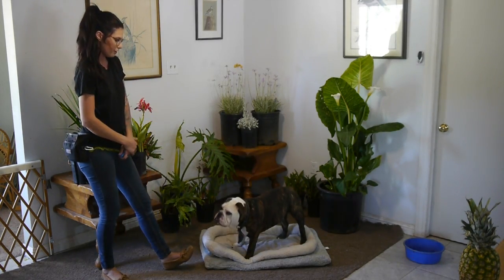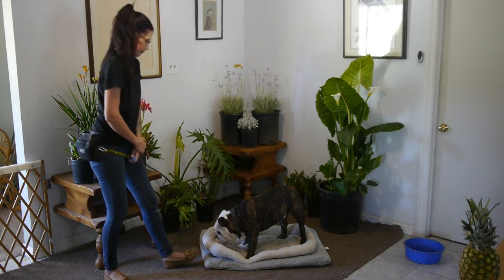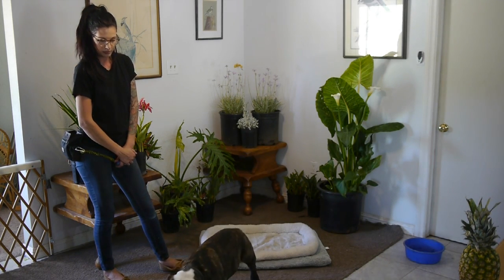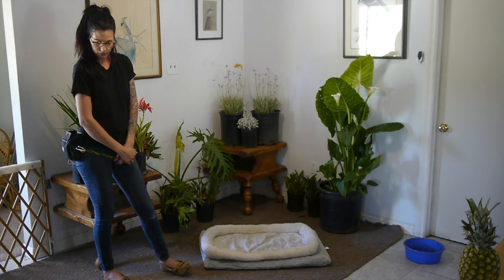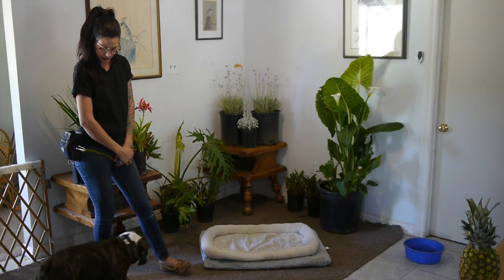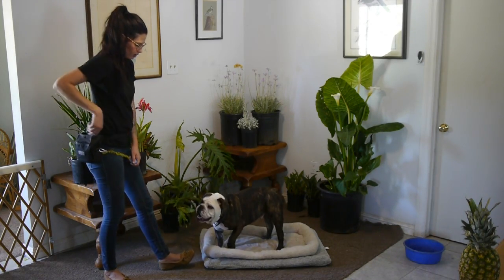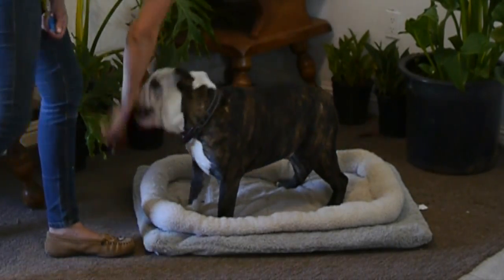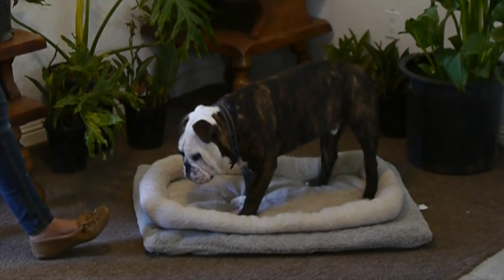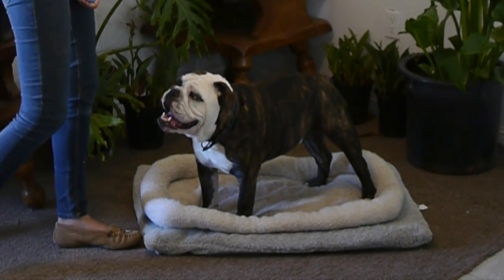So I'm capturing the behavior of him getting on the bed and reinforcing it with the kibble. I'm going to have him get off by saying, okay, toss a piece of kibble, let him go get it. And then I gotta wait to see what he does. So if he hangs out next to me like this, I'll just wait and see if he goes to the bed on his own. If he does, I'll capture that behavior, click, and give him some treats. Okay, wait. He chose to stay back on, so I'm gonna click and reinforce again.